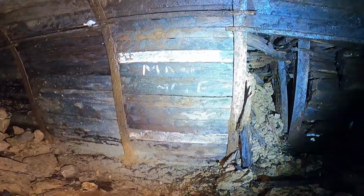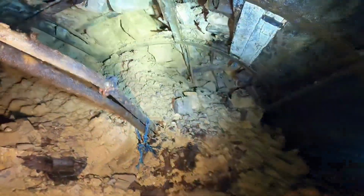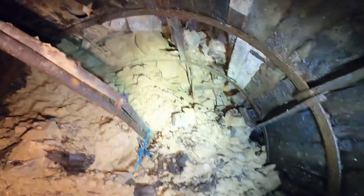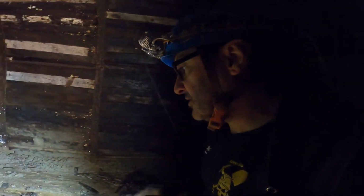Manhole. Interesting. I can't see a manhole, but yeah, terminal state of this, man. Well, I think we're gonna do the round trip and follow straight ahead to the other way.